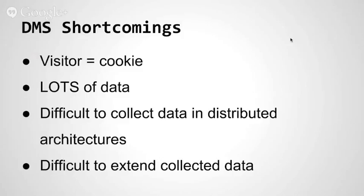For similar reasons, it's difficult to collect data in distributed architectures. So if you're running data centers across continents and you want to collect all that analytics data into one place, there's really nothing in DMS today to easily pull all that data into a single database. You're really collecting it in geographically distributed areas. And even if you can pull all that data together, if I happen to switch data centers for whatever reason on my next visit, I'm not necessarily going to have all the data from my previous visits in that local analytics database.